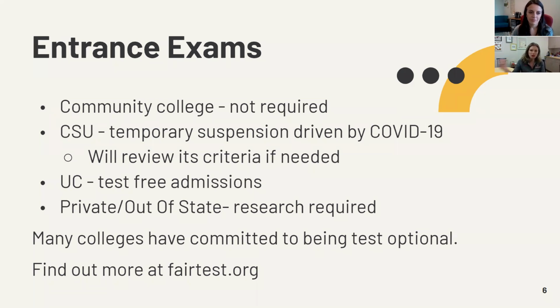If you're going to a community college and you think you might one day transfer to a university, you don't need to take the SAT. And if you do 2 years at community college and then transfer, they won't have you take the SAT. It's just for high school students going directly to a 4-year. So that's the only time anyone would ever need to take this test. CSUs, it's a temporary suspension now driven by COVID.